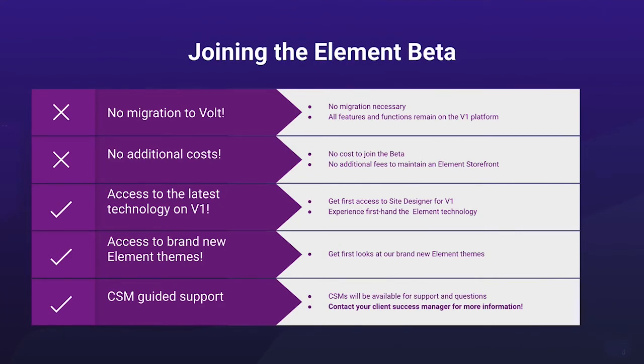Interested in learning more about joining? Contact your Customer Success Manager for more general information and to learn how to participate. And now I'm going to turn it over to Jared to talk more about Volusion Prime.